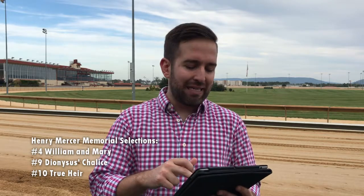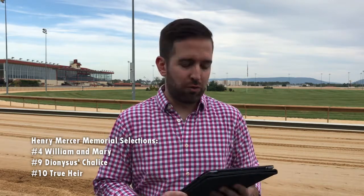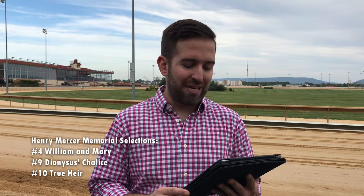We will touch on the 2 outside runners that I included, the 9 and the 10, Dionysus Chalice and True Air. Both of these horses, again, very stylish in breaking their maidens, and I felt that Dionysus Chalice, again, probably from a speed figure standpoint, probably the best debut for a West Virginia bred 2-year-old to this point. Obviously a lot of pedigree there. He's a half to Speightstown, and out of the mare Athena Grand, who was the dam of Poseidon's Prize. It was a very talented 3-year-old for the Figgins barn.